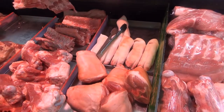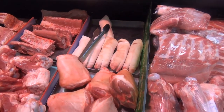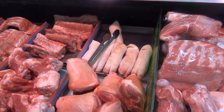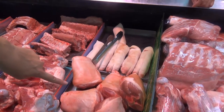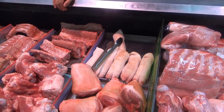Oh, so you can buy pig feet here too. If you look in the back there, it's like. This is 好吃吗? 好吃。好吃。 Oh, the shoulder.